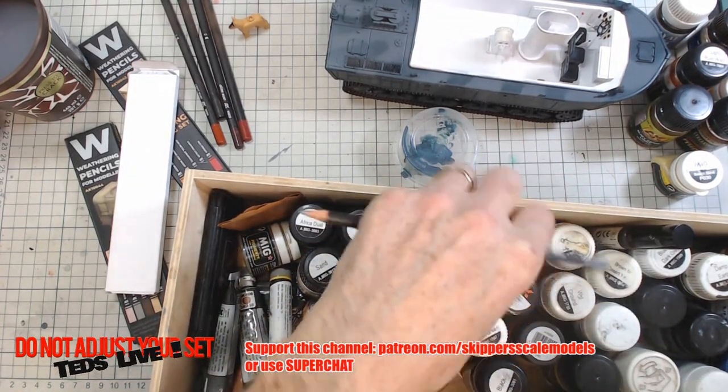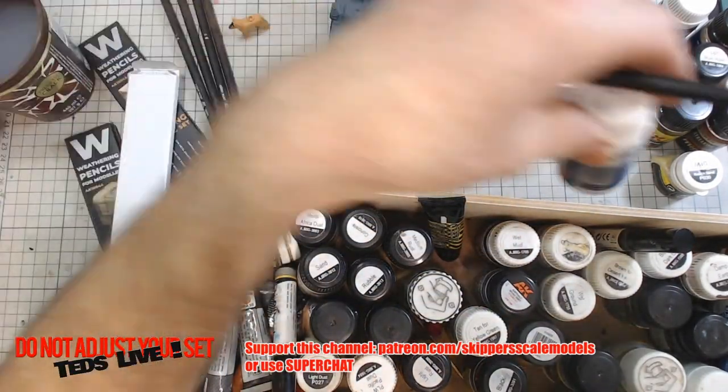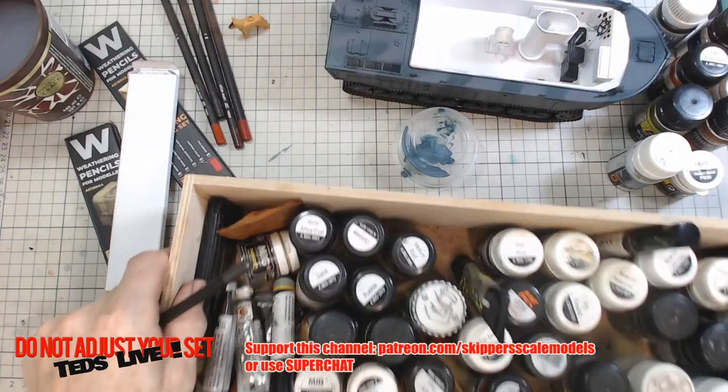I'm a bit at a loss where that's gone. There it is. Salt streaks for ships. Yes, that'll do. So we can get rid of this now.